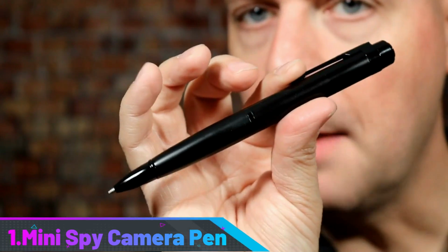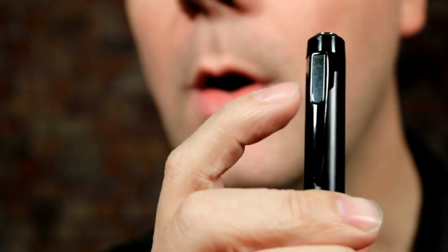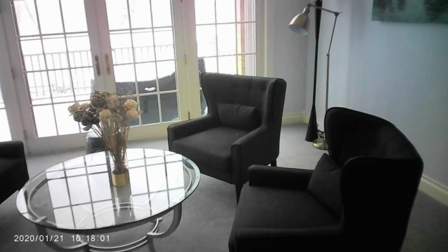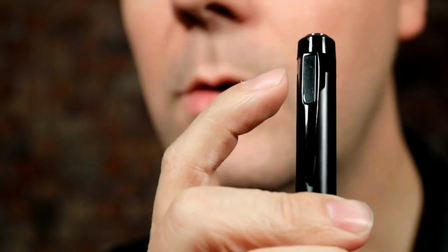Number 1. Mini Spy Camera Pen. Get next-level undercover action with HD 1080p Mini Camera Pen. This sleek spy gadget isn't just about capturing crystal-clear videos and photos. It's a total game-changer. With a single button, you're in stealth mode, recording and stopping with ease.